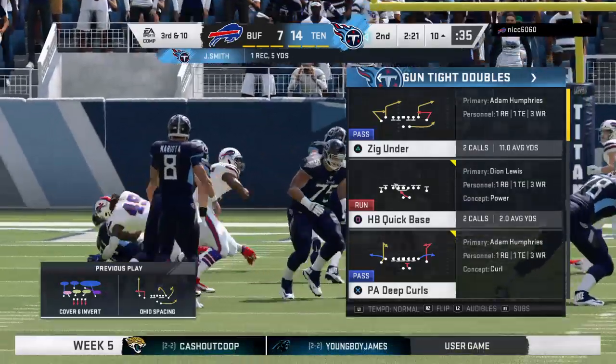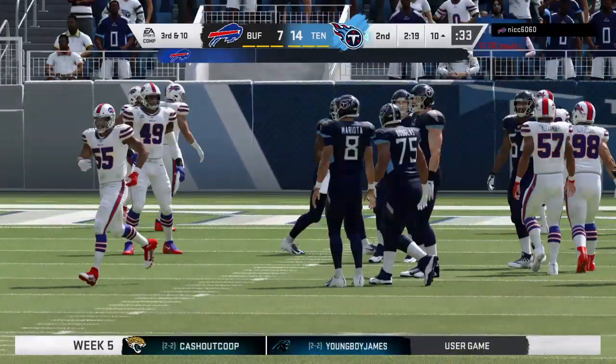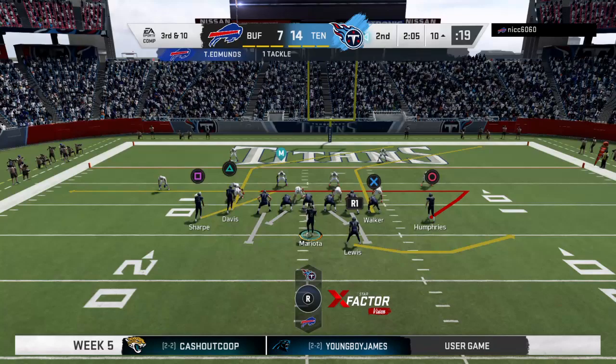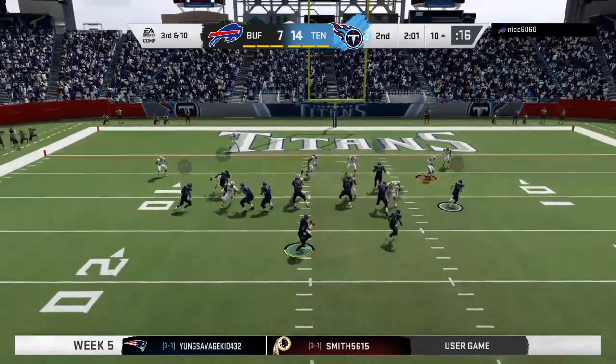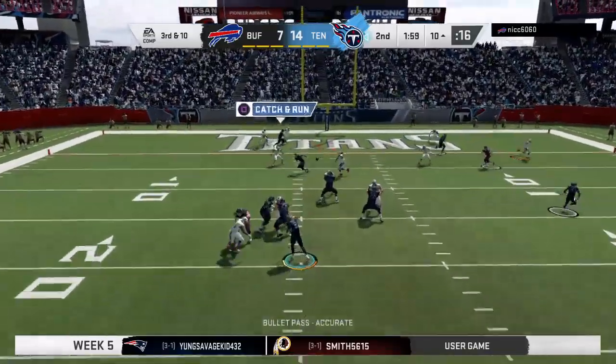That catch good for 5. It's third down. And, partner, I think that was a great example that not all tight ends are created equal, because everything was right. Got the completion, but he's not one of the more dynamic.